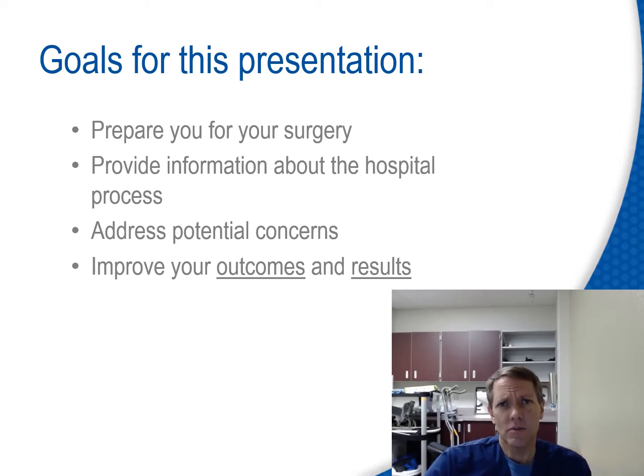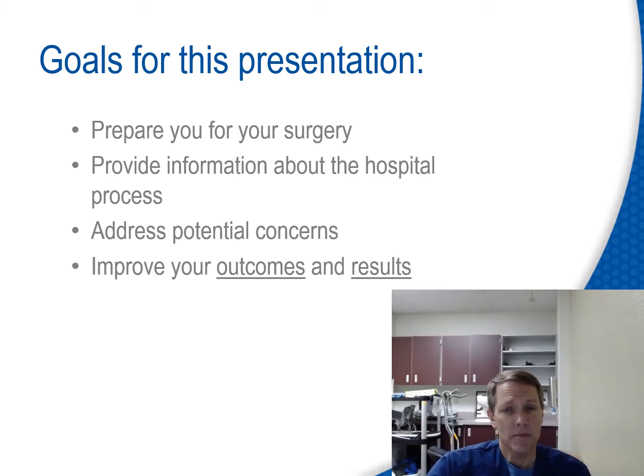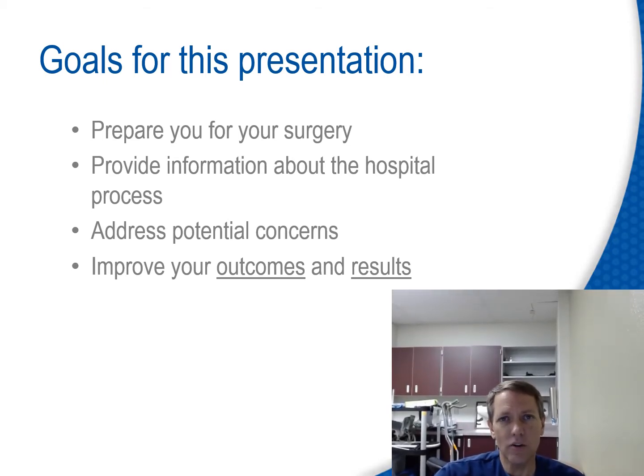And remember that while you're going through this, you're coming here to get a new joint, whether that's a hip or a knee replacement, and be able to live a better quality of life and have less pain. We want to address any concerns that you have, not create them, and ultimately all of this information ideally will help improve your outcomes and your results as you go through this process.